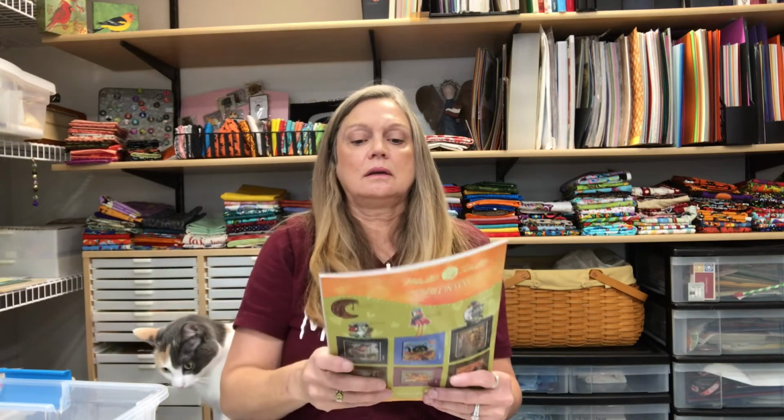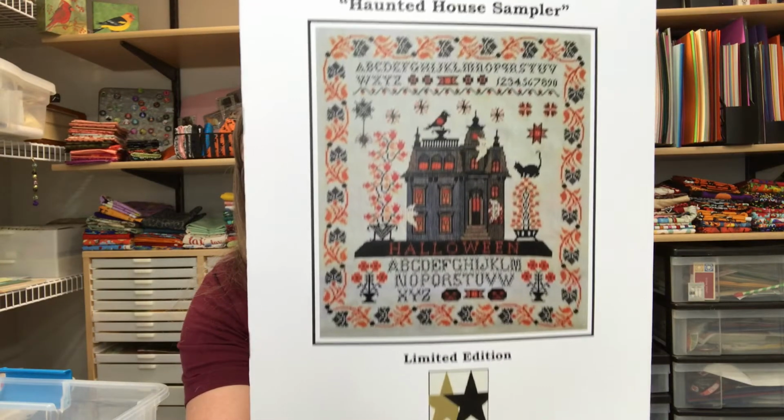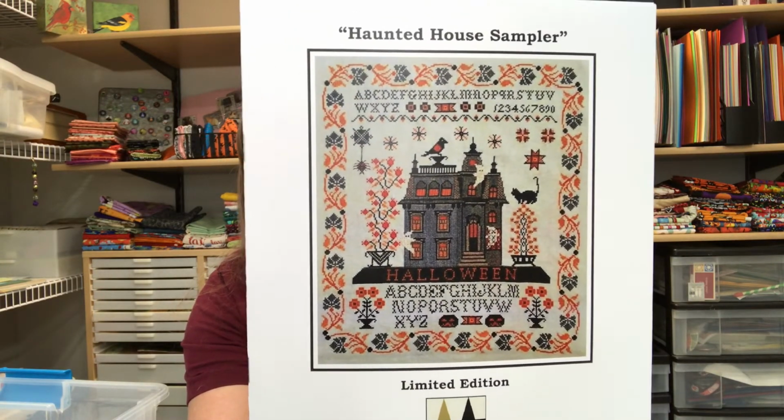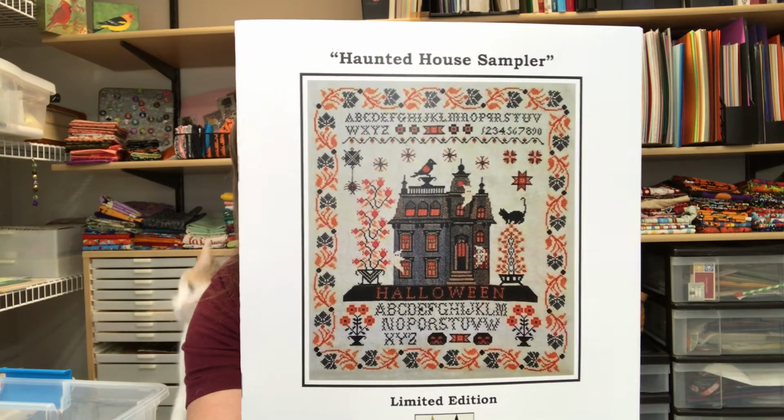The Just Cross Stitch magazine. And that's the Halloween one. Then a little late for this, but this was super popular after Expo. The Haunted House Sampler by Twin Peak Primitives. This is such a cool chart. Once again, the kitty wants to be involved and cannot be. It's just so neat. Look at that cat on top of that flower motif. Yes, Bo, you're cute. Everybody knows how cute you are.